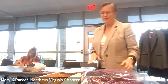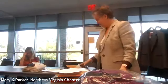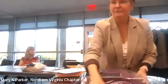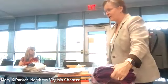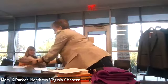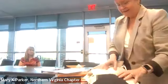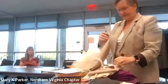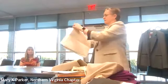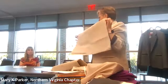Okay. One of the things about tailoring, the most important part of tailoring, is you're creating structure in your garment. And you are going to use all sorts of different elements to create that structure. You have things like hair canvas. Hair canvas is, in general, only about 22 inches wide. This came from Fabric Place Basement. It's about $12 to $15 a yard.